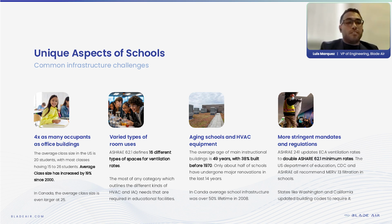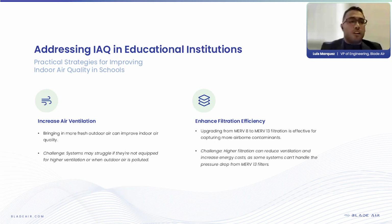And so what these standards create is just letting us know what that minimum ventilation rate is during these higher contamination events, like the pandemic or wildfires. And we can have solutions for being able to achieve that more easily and more cost effectively. So now I'd like to just talk about how we actually address this.